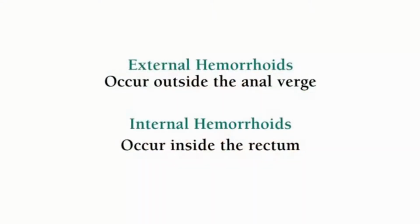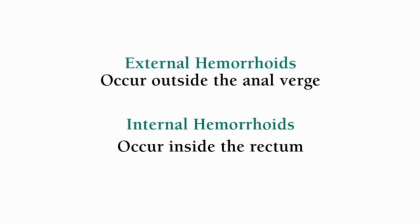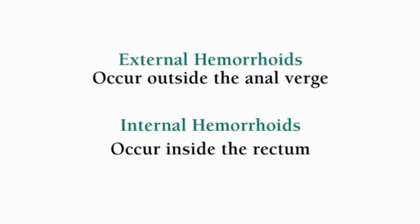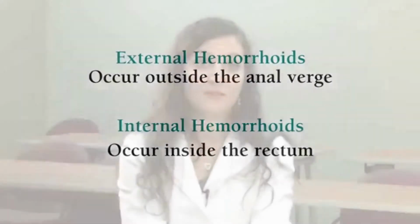External hemorrhoids are innervated much like the rest of the skin on the body, so that if one were to have a cut or a pinch or a pull at the external hemorrhoid, it hurts very badly. Internal hemorrhoids are further inside of the anal canal. At the level where the internal hemorrhoids live, there are no sharp pain sensation nerves. So if there is a bulge, for example, at the level of the internal hemorrhoids, a patient might have a feeling that they haven't completely emptied their rectum after a bowel movement.